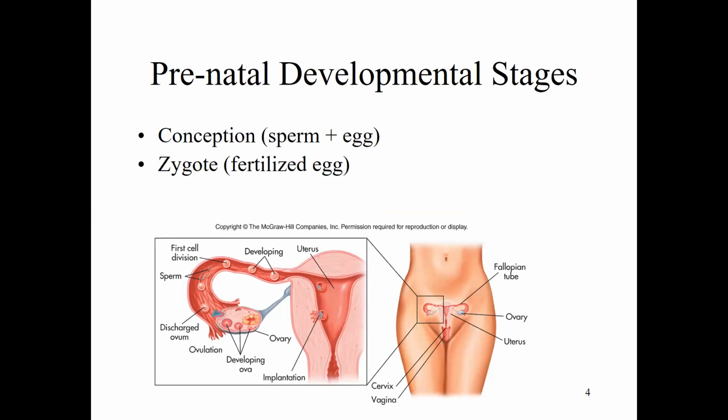We are now going to be thinking about prenatal development stages. So this is leading up to the time of conception. So there's a couple of things that have to happen before a fetus can start to grow. Conception is the moment where the sperm meets the egg. And so in order to, of course, create a fetus that's eventually going to turn into an infant, we need the sperm from the male and the egg from the female, and those two things have to meet.